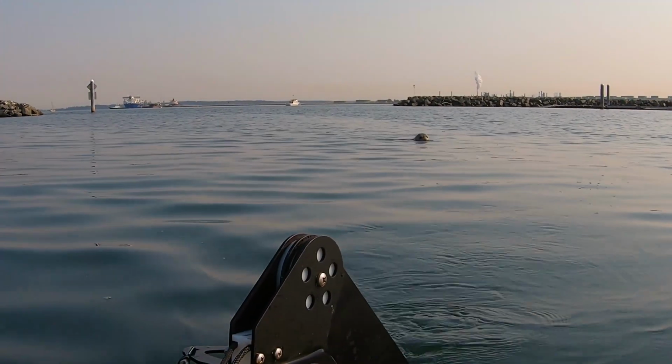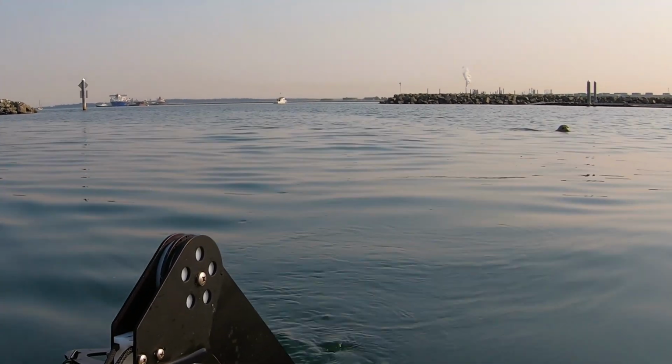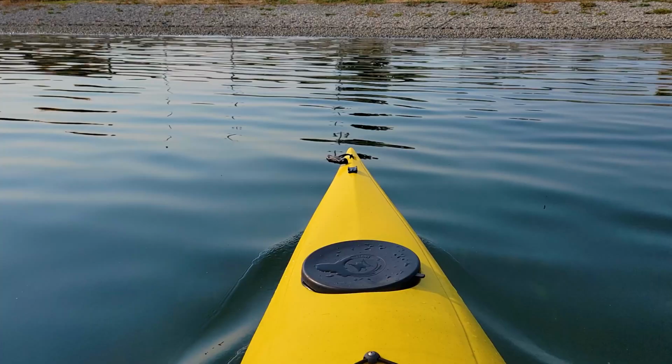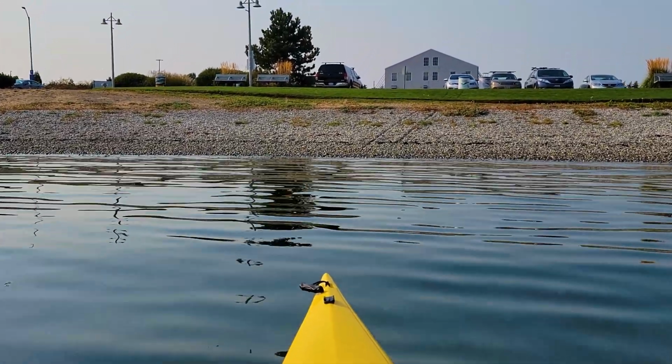They're curious but also shy, and often pop up behind you because they think you can't see them there. Guess he didn't anticipate the GoPro on the back of the kayak. What a great trip. And there are my kayak cart tracks from where I launched this morning.